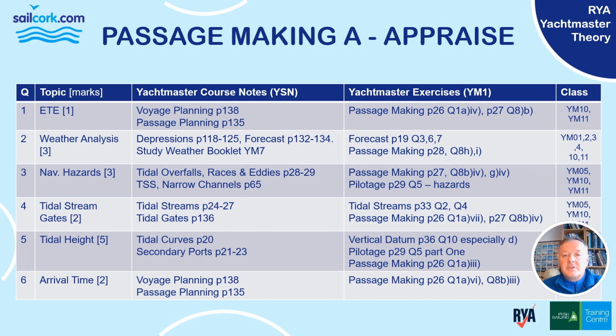Be up to speed on your tidal streams. Work out when you would do the passage, looking at the optimum time around the key headlands, and build up your picture there. When are you going to do the passage? Do it as if you're actually doing it yourself.